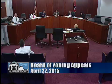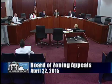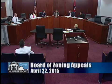All right. Now consider the request for the 8.35% variance from the maximum lot coverage requirements. If there's no further discussion, I'll make a motion to approve the 8.35% variance. Second. All right, motion and a second. Any further discussion? All in favor say aye. Aye. Aye. Any opposed? All right, Mr. Lake, that application has been approved. Thank you. Yes, sir.